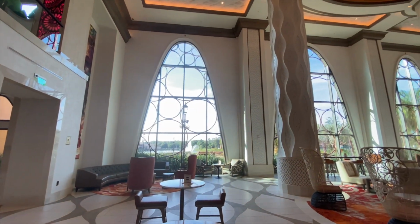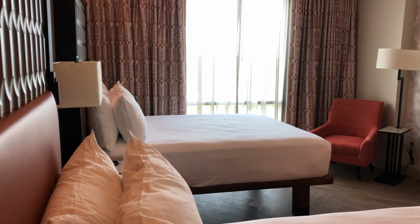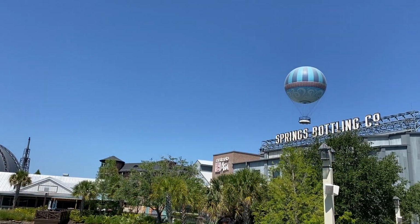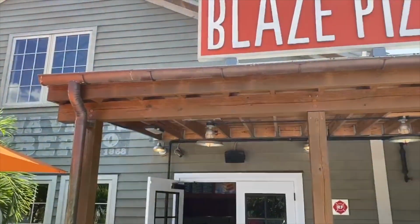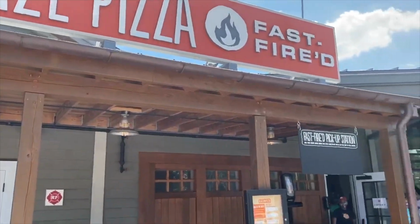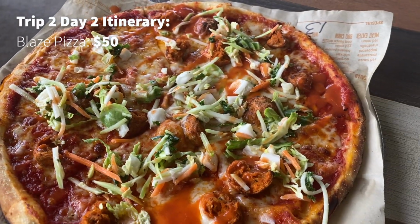Now, you may be getting a later start to this day if you slept in a little bit, which is totally fine, but when you and the group get up and get around, head over to Disney Springs. After a bit of window shopping, you can have lunch at Blaze Pizza, where you can get a personal brick oven pizza in almost no time at all, as long as the lines are short. Price estimate on that is $50.